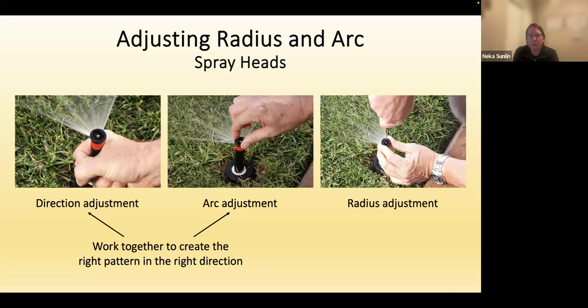Just know that with all of these, there is a minimum and maximum radius. So you can't bring those down to like a 6-inch radius. Most of them are at a minimum like 4 or 5 feet for spray heads. And conversely, there is a maximum depending on the nozzle. So that's some basic adjustments. So that can fix or at least improve a lot of your coverage issues.